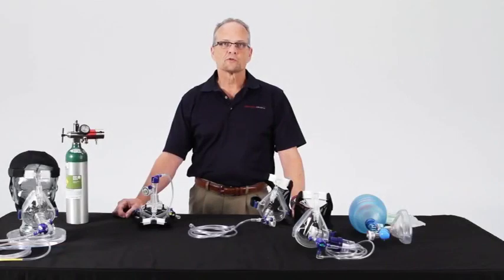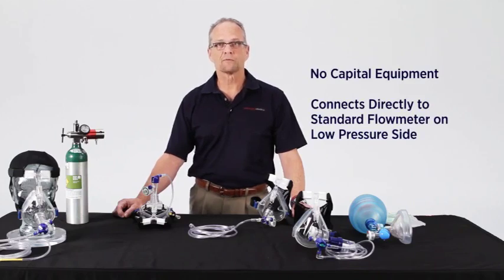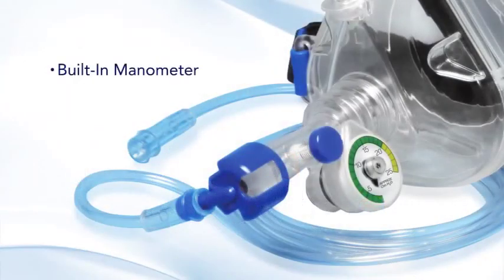Today we are introducing the next generation of FlowSafe, the FlowSafe 2. The original FlowSafe is shown to be very effective. However, FlowSafe 2 has some improvements that came from feedback from clinicians like you. Like the original FlowSafe, FlowSafe 2 uses no capital equipment and connects directly to a standard flow meter or regulator on the low pressure side. There is also a built-in manometer to regulate the pressure.